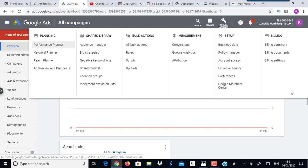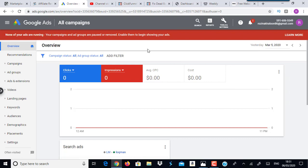If you don't add your card details and you end up creating a campaign, Google is going to suspend your account because they just believe you're not a serious entrepreneur. You're not here to do business, okay? So make sure you do this first. Come here, add your card details, billing details. Once everything is done and perfectly fine, then you want to come here and create your first campaign, okay?